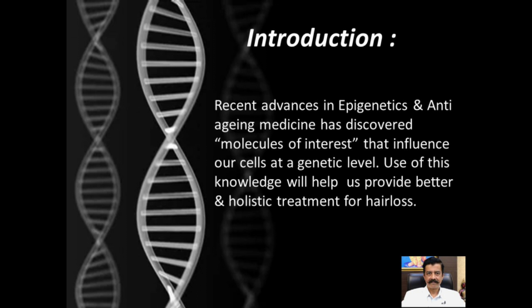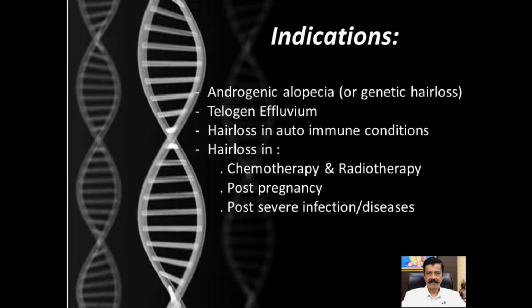Recent advances in epigenetics and anti-aging medicine have discovered what I call molecules of interest that influence our cells at a genetic level. Use of this knowledge will help us to provide better and holistic treatments for hair loss. Indications of these treatments: androgenic alopecia or genetic hair loss, telogen effluvium, hair loss in autoimmune conditions. Lastly, hair loss in chemotherapy and radiotherapy, or hair loss post-pregnancy and hair loss post-severe infections or diseases.